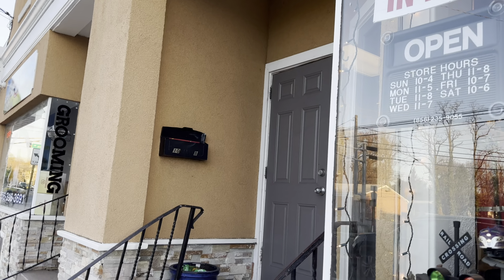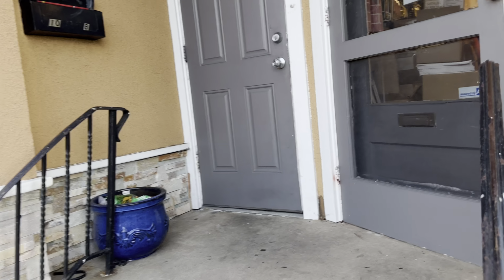I'm in Moorestown, New Jersey, here at BNB Hobby and Train Depot. I think most of it's Lionel train. We might get lucky and find some G scale, but we won't know till we get inside, so let's go. Oh, they're open.